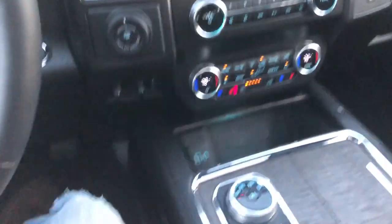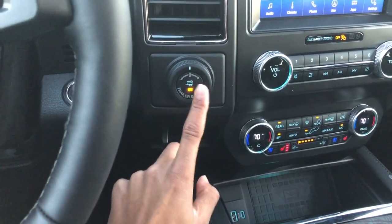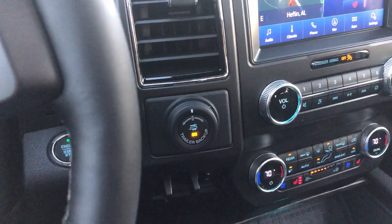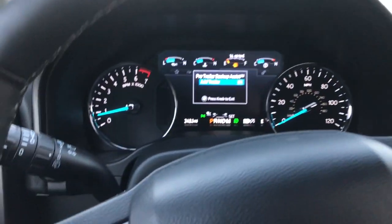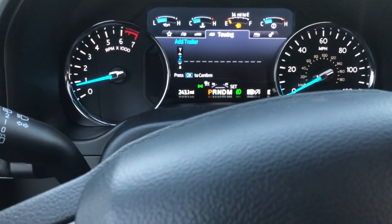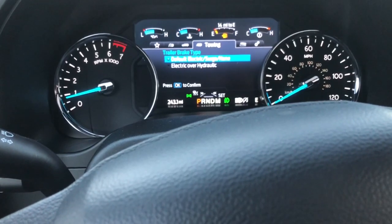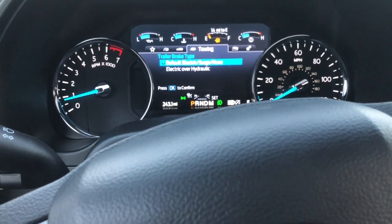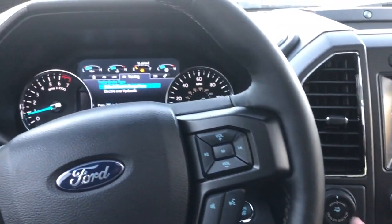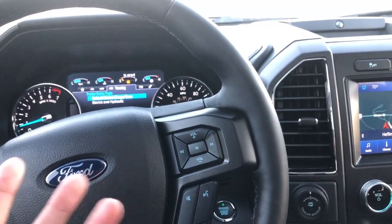Now, I want to move down. This is going to be your trailer backup assist. So you hit this button right here. Of course, you would have to add a trailer. Once you press that button once, you won't press that button again unless it instructs you to. You can go in and hit add a trailer. You can go change all these trailers, like trailer A, default, electric surge, none. I don't really want to mess with all that stuff. But if you hit it again, it can get you out of the trailer settings right there. Basically, it assists you in backing up a trailer.